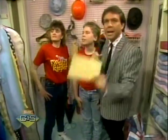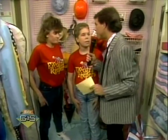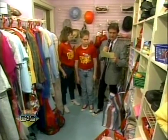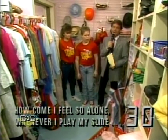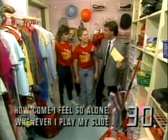This closet can be pretty tricky on Finders Keepers. Now here's the way it stands. We got a tie score. If you can find it, you go in the lead. If you don't find it, the blue team will go into the lead at the end of our first hidden pictures round. Here is the clue: How come I feel so all alone whenever I play my slide blank? You know what we're looking for? Trombone. Find it!